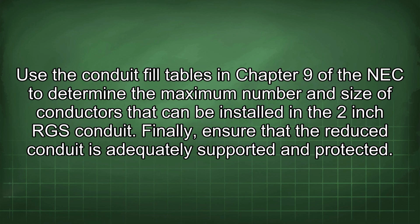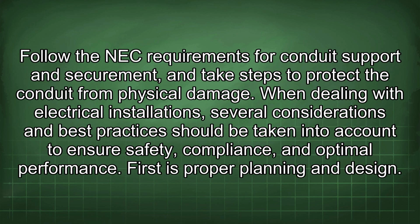Finally, ensure that the reduced conduit is adequately supported and protected. Follow the NEC requirements for conduit support and securement, and take steps to protect the conduit from physical damage.